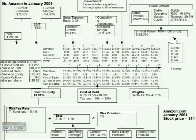Yep. Why is the reinvestment going down between year 4 and 5? Because the change in revenues became smaller. So it's a function of the change in change in revenue. So the change in revenues becomes smaller, the reinvestment is going to get smaller, right? It's basically whatever the change in revenues is divided by the sales to capital ratio.